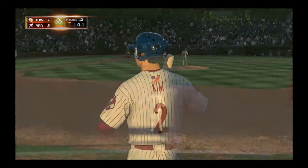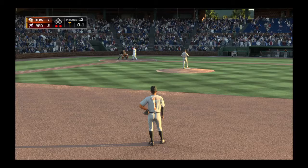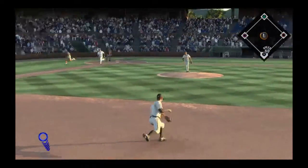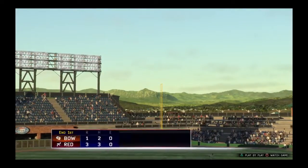Patrick Kim will make his way in now as you get a look at his splits there on your screen. And a fastball swung on and hit to second. Throw to first in plenty of time, and the side is retired. So 3 runs on 3 hits, including the home run. No errors.